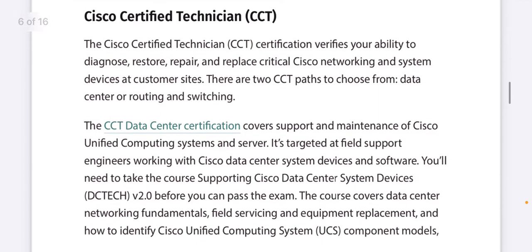The next one is Cisco Certified Technician. The Cisco Certified Technician, CCT, certification verifies your ability to diagnose, restore, repair, and replace critical Cisco networking and system devices at customer sites. There are two CCT paths to choose from: data center, or routing and switching.